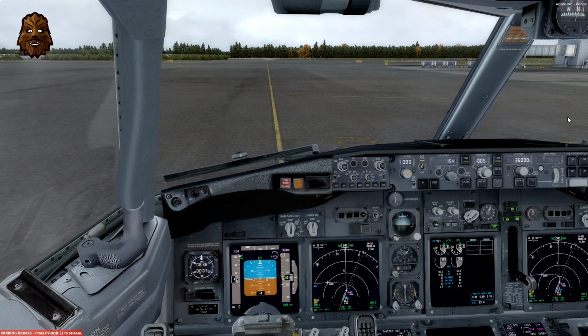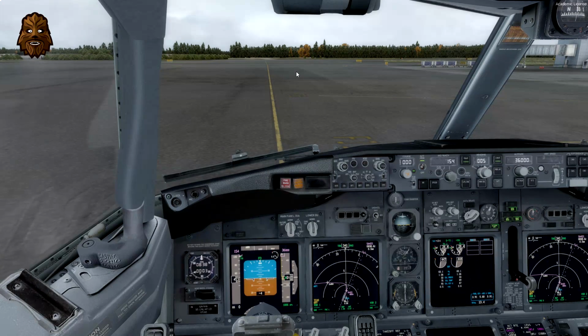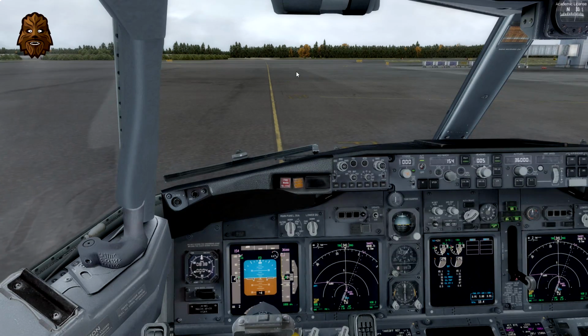So as I said, we're just going to follow out the taxiway here and then take our first left onto Zulu and follow Zulu all the way around to the holding point for 01 left. So we'll release the parking brakes. Pop the throttle up a bit. Not too much, Chewy. Don't go crazy now.